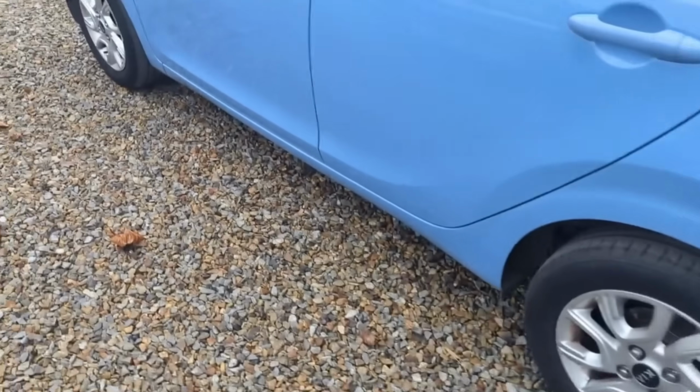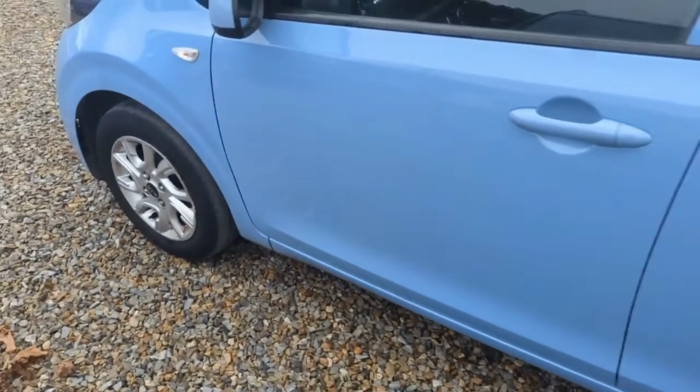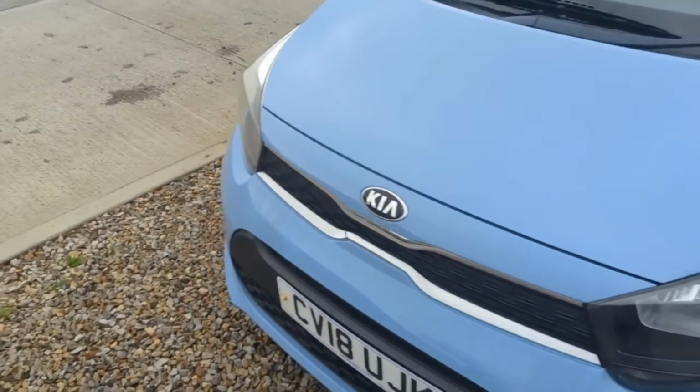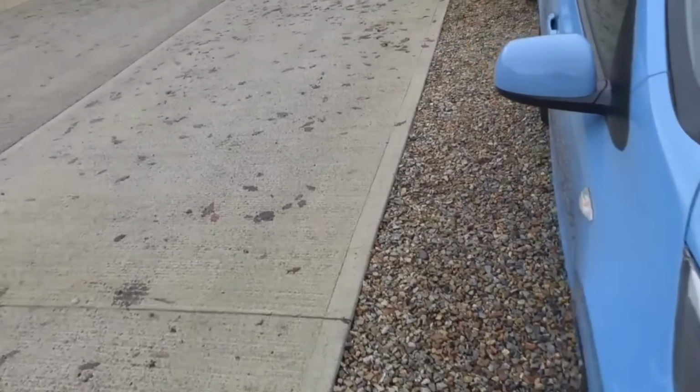The alloys look in good condition. There's no dings and dents. Overall, it looks decent, to be fair. 2018. A bit newer than the other ones. What's the mileage on this one?